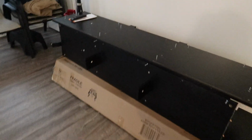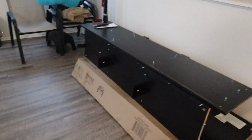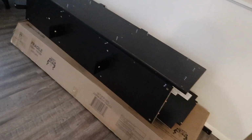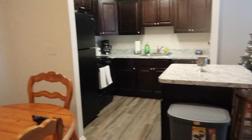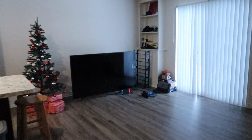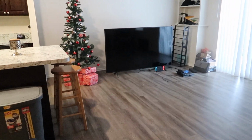So we were building and building and building it. It's gorgeous. Actually, it comes with this fireplace that goes inside it, so it's gonna look awesome in here. However, once we got like halfway through building, we realized it was missing a piece in the box. So now we have to wait at least 3 to 4 weeks to get that piece also. So this is what we're rocking with right now. This is the upgraded unit, obviously, as you can tell, of this apartment complex. But yeah, I'm in love with it.